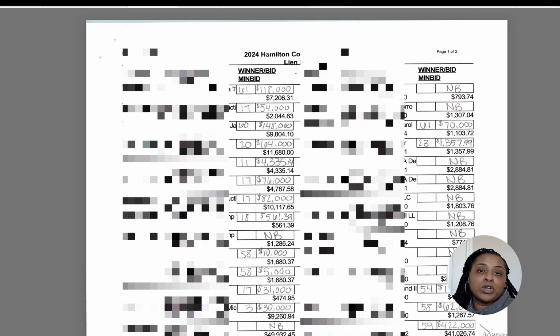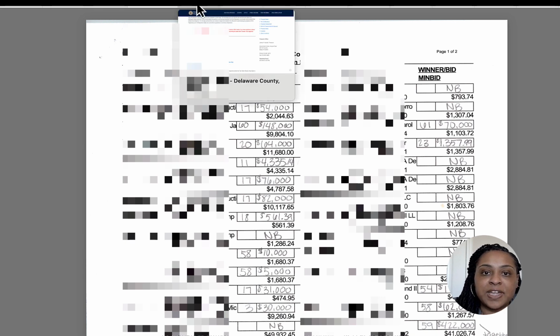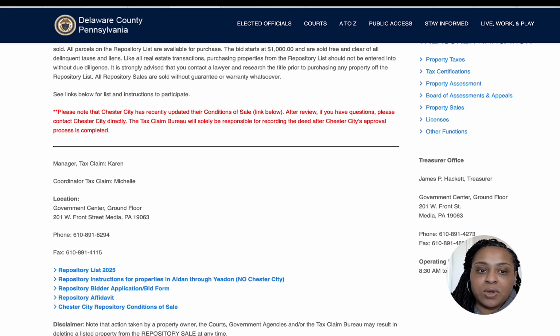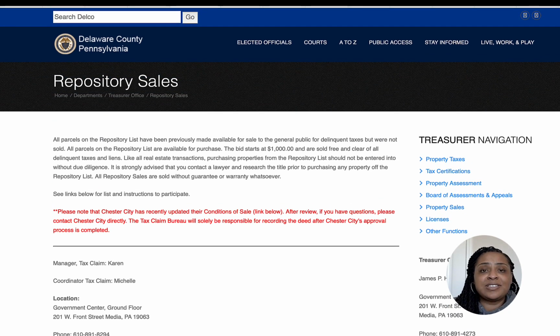But again, what you're searching in Google is commissioner sale, and it'll pull up the county that you're looking for. The next word I want you to search in Google, or whatever search engine you use, is repository list. Now, repository list is what did not sell at auction, okay? In every state, and sometimes it varies county by county, every state has their own rules. So you need to identify, first of all, what state or county you're interested in, and also what are the rules for that county or state.